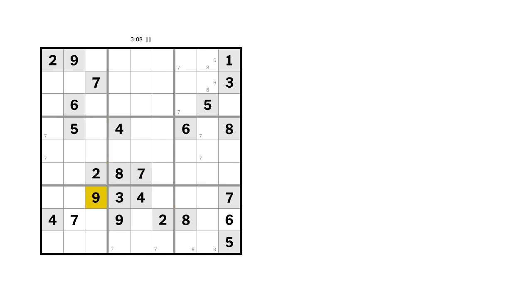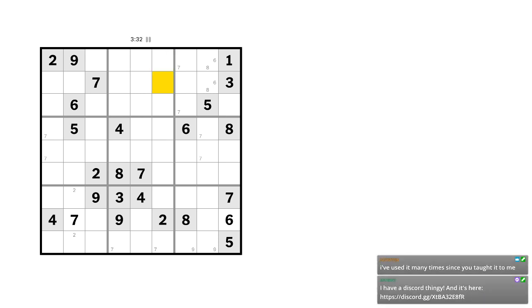So I can't actually see much more with the nines. I'm a bit disappointed by that, and the eights are not really being completely locked down. So maybe I should just do a normal scan. I think I've scanned all the sevens. So okay, let's look at the twos. Yeah, the twos are locked in these two cells. Any other twos? Nope, twos aren't very exciting. So what about the threes?